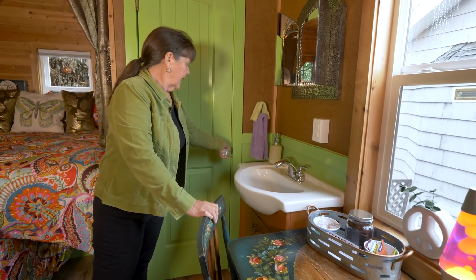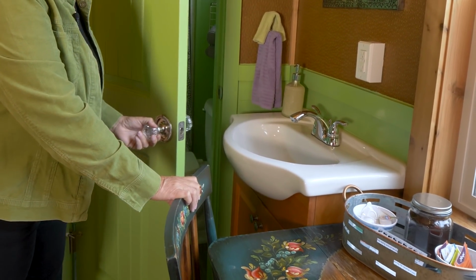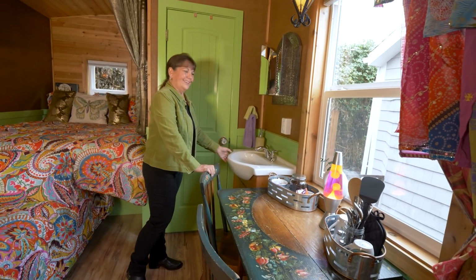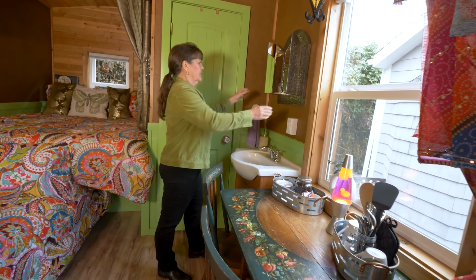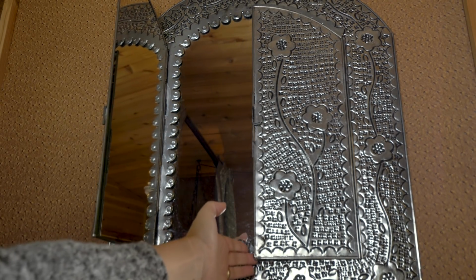So over here in the sink area, this sink was tailor-made for this house. Our houses are very compact here at Tiny Digs, and so to be able to pass the door, this sink was actually specially designed for this area, I say. And then over the top of it, this beautiful mirror. These are made in Mexico. This was from a local shop here in town, and I fell in love with it when I saw it.